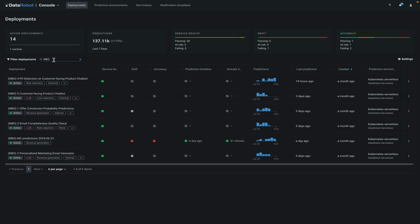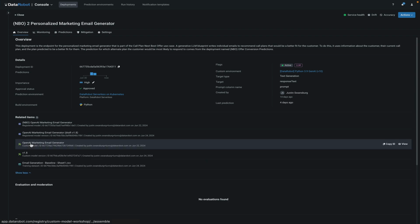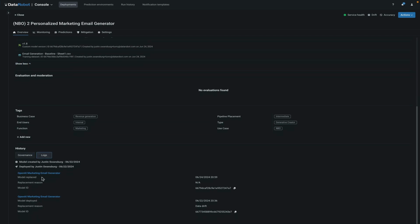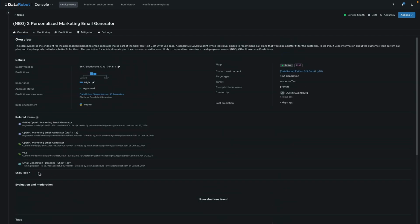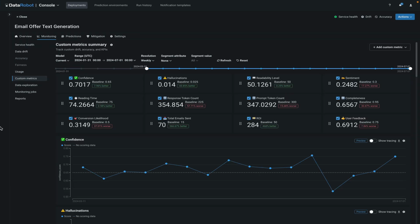Let's double-click into our email generation deployment to see what's been happening. We start on an overview tab that captures all the metadata we want to track relevant to a particular deployment, including the history of changes and updates to help you track the deployment's evolution. From here, we can head over to the Monitoring tab, where we land on the Service Health page. This highlights the number of emails we've generated over time and their associated latency. To get an even more detailed view, though, we can click into our custom metrics. Here is where we can see all the different metrics we're monitoring and compare them to a baseline.